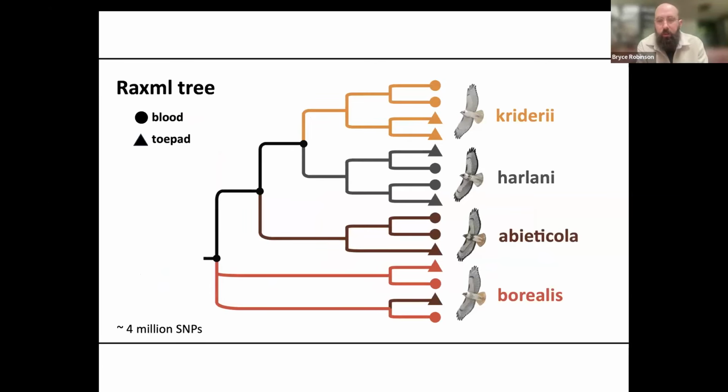Here are the results from those samples, showing that the birds are grouping in a fairly predictable manner. They group by subspecies, as indicated by the colors, and you can see the relationships of all these individuals. And it's very exciting. We were quite successful in our attempt to get whole genome sequences from these individuals, and so we've moved forward in our attempt to build a comprehensive phylogeny for the species. There should be results from that coming fairly soon, actually. So stay tuned for that.